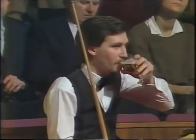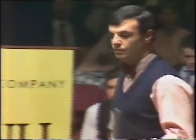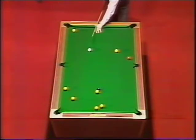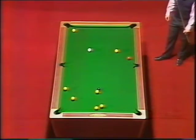It looks very much as though Peter Locke is lining up a four cushion shot here. The bottom side and the top side cushion. Maybe he's just playing with left hand side for the one cushion. And that's the one. Oh, it's a good shot.